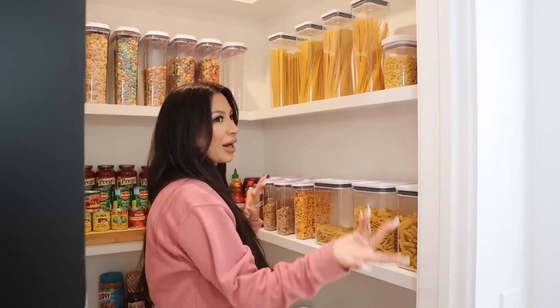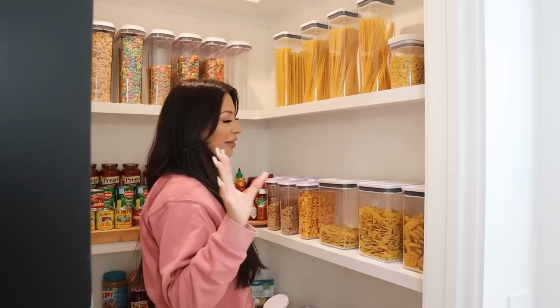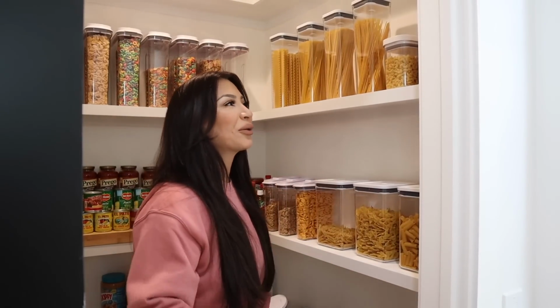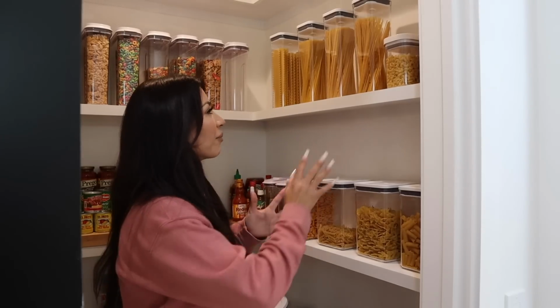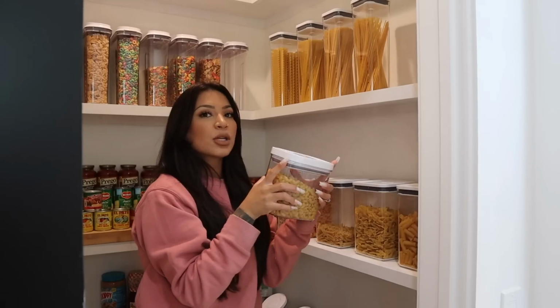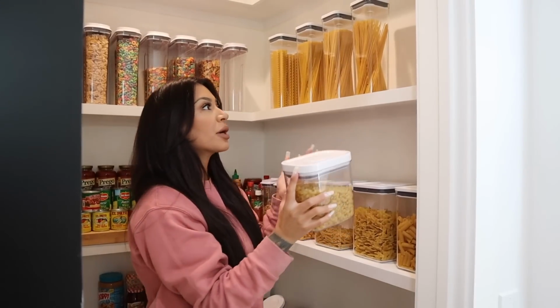Okay, guys, so immediately to my left, which would be my right when I walk into the pantry, we have a whole pasta section. Like I mentioned to you guys, I love pasta. I love spaghetti. I love chicken Alfredo. I just love pastas. In this little section, I got all these containers. I'll link them down below for you guys, but I got them on Amazon. They also have them at the Container Store.